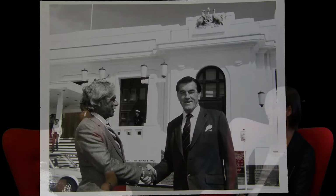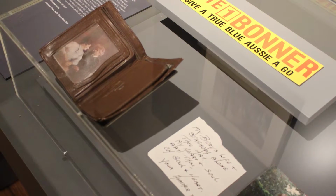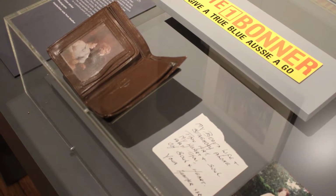But so after he'd come to Canberra, he ended up marrying Heather. And she was a real soulmate, absolutely kept him going. And the items that we have on display in the collection are a photo of the two of them gazing lovingly into each other's eyes, and it's wallet size because he kept it in his wallet, and it was obviously there, close to him throughout the day.